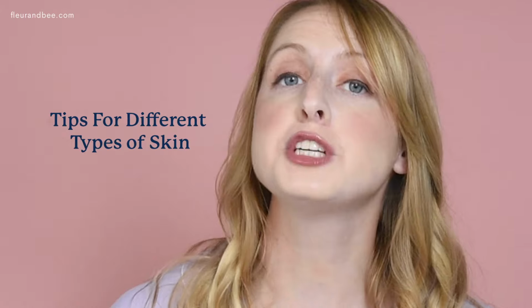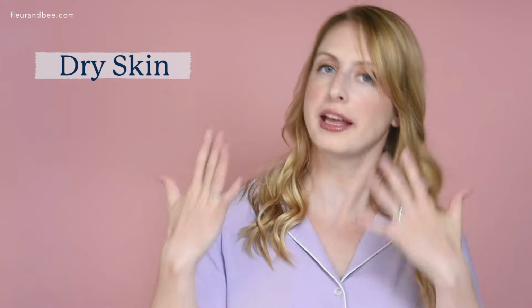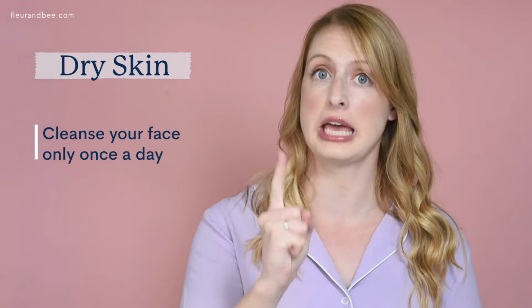So now that we've talked about our products, we are going to give you some tips for different types of skin. So you may find yourself with extra or just regular dry skin. And for that, all you wanna do is cleanse your face only once a day, and that'll be in the evening. Then in the morning, all you have to do is kind of wash your face with water. You don't wanna overdo it. You just cleanse once, wash with water.